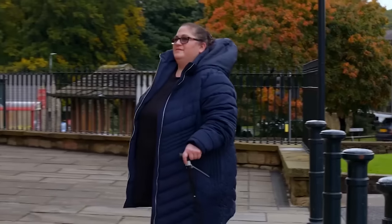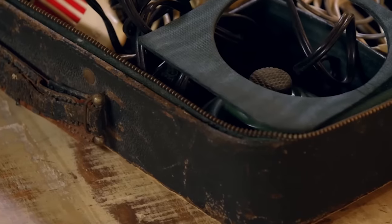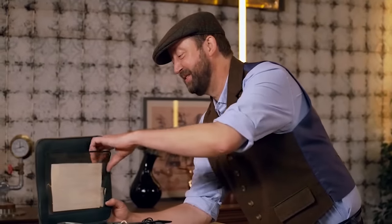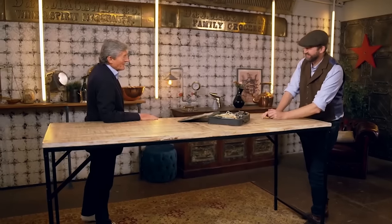First into the bidding room is Sharon, with an undercover item that may get the dealers listening in. I got the item from my father. It's been in a box in the garage for many years. Before facing the dealers, Sharon will get an expert valuation from Simon, who's been in the auction business for three decades. The name's Bond. James Bond.